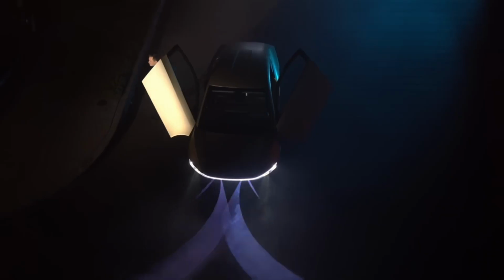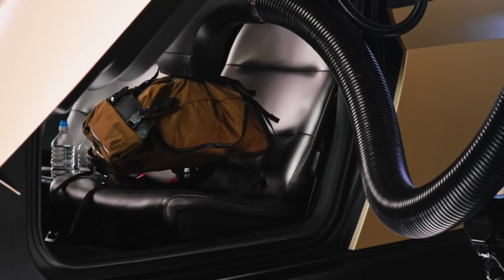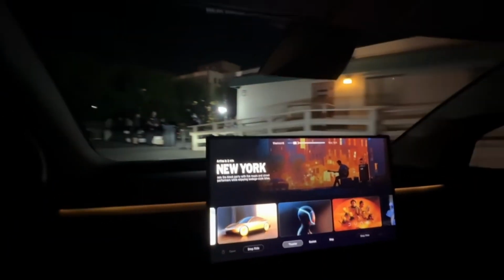But let's be real. Even with all the cool patents and recycled materials, Tesla's not the only one doing this. Other car companies are jumping in too. Polestar, for example, is making car carpets out of old fishing nets, and they're using plant-based stuff for dashboards.